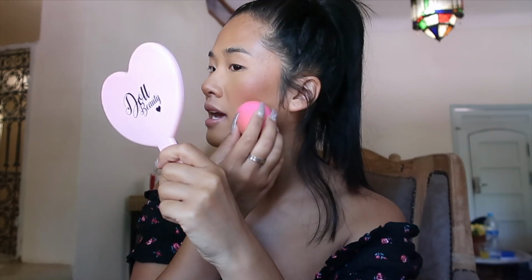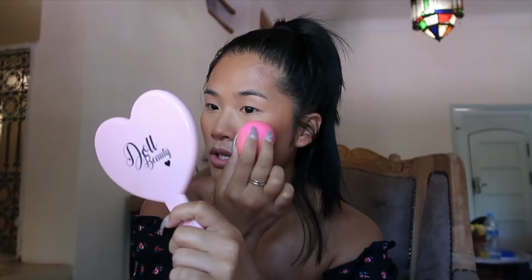So what you gotta do is spray it far away and then get your face to capture it. And this will help quicken the process of making the base makeup set into the skin. And then lightly, don't hit your face with a beauty blender, lightly push the setting spray into the makeup. And then you should get a natural nice glow in the skin.